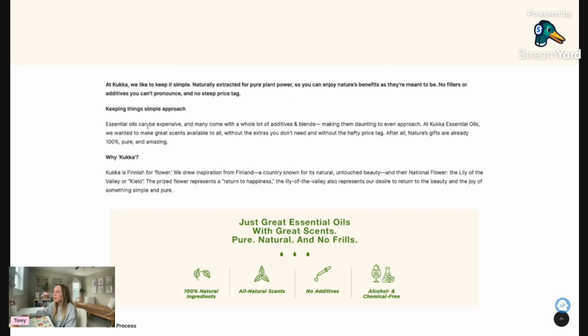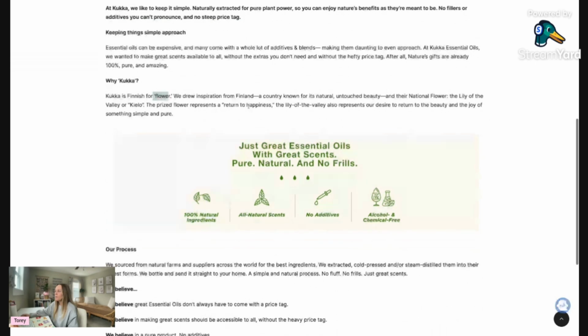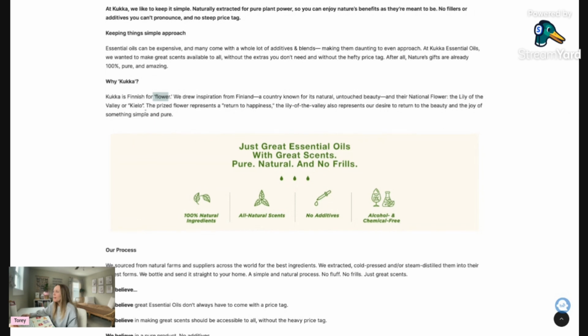Keeping things simple approach. Essential oils can be expensive, and many come with a whole lot of additives and blends, making them daunting to even approach. At Kukka, we wanted to make great scents. And it's aromas. That's just preference, I think, too. But without extras you don't need, or without the hefty price tag. After all, nature's gifts are already 100% pure and amazing. So Kukka is Finnish for flower. We drew inspiration from Finland's natural untouched beauty and their national flower, the lily of the valley.